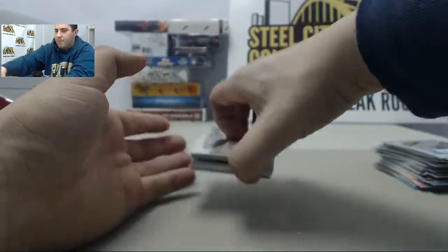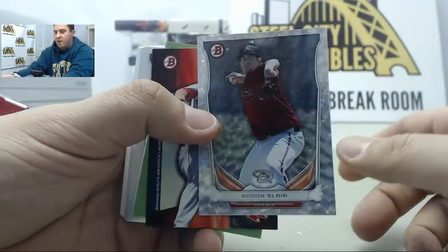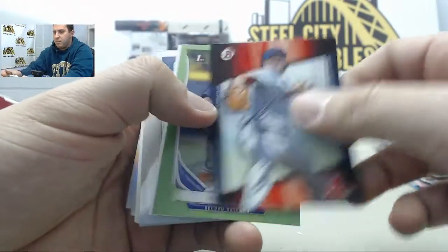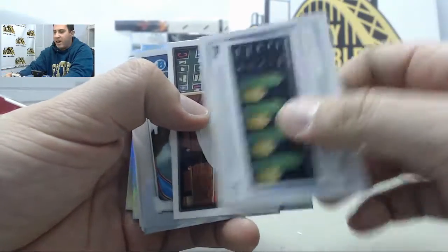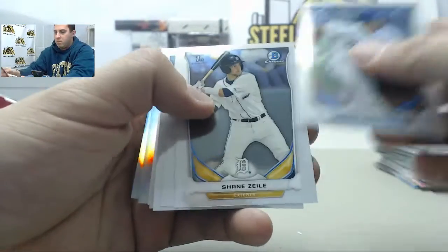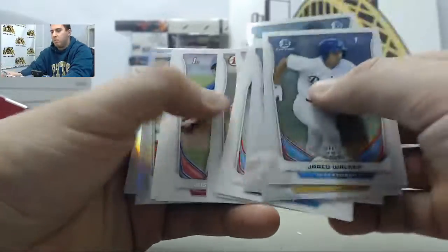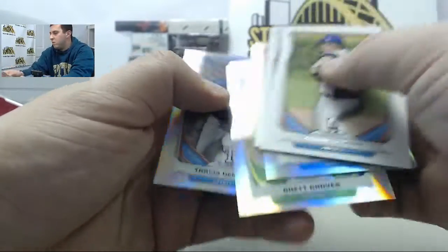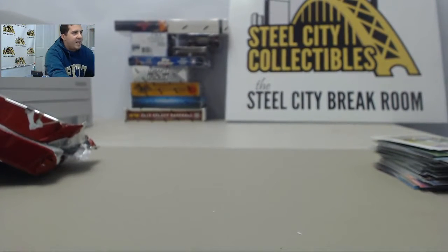Oh, base there. Next up, we have Aaron Blair, Brian Johnson. Got a green Forest Wall. That's going to be numbered to 75. And that looks like it should do it. Let me check something real quick. Oh, I thought we only got four, but we did get five autographs on there. Cool. So, Dan, that'll do it for you. Again, we appreciate the order, and we'll get this packed up and shipped out for you today.